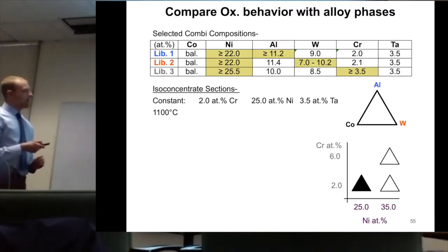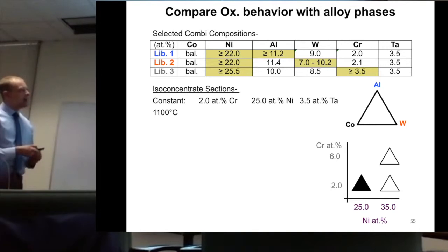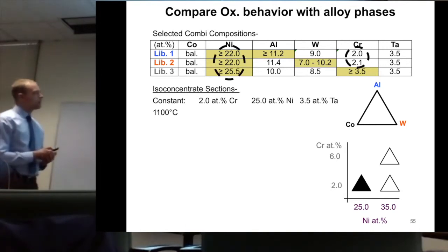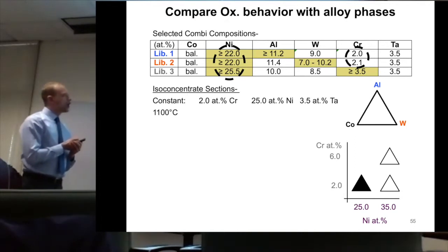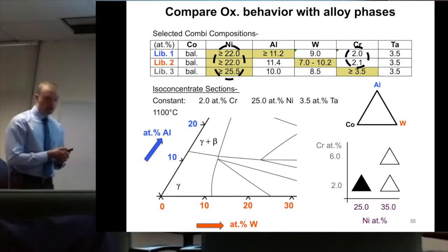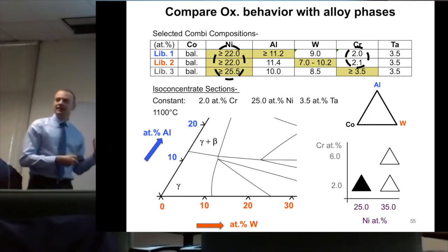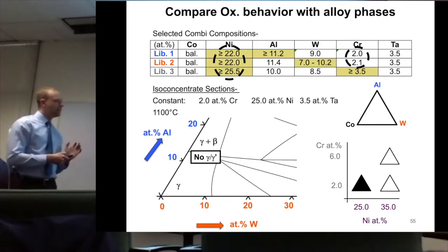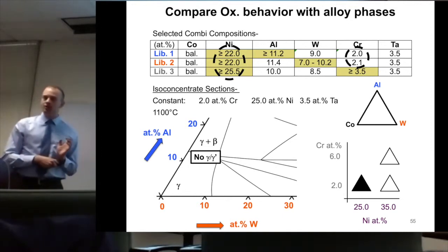So what we'll be doing is plotting these results on a phase diagram with increasing tungsten moving to the right and increasing aluminum content moving up. And based on our combinatorial results, we see that a good starting place might be about 25% nickel and 2% chromium. But when we calculate that phase diagram, we see that we're not predicted to cut through the gamma-gamma prime 2 phase field of interest.